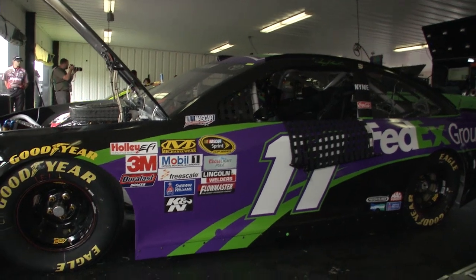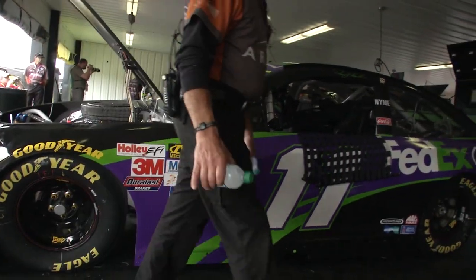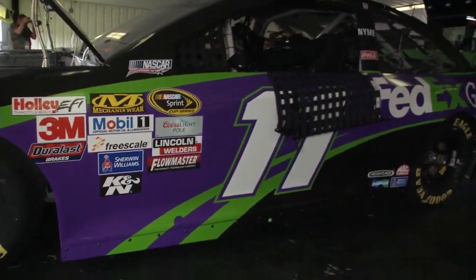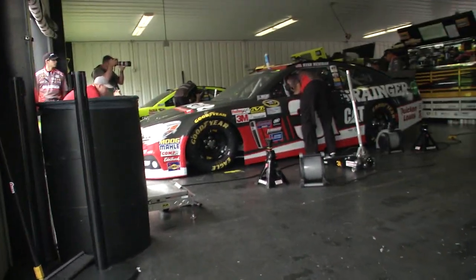Denny Hamlin. Here's a guy that's been a repeat winner here. Actually, he's done the repeat twice. So I think he's one of the only drivers that's repeated here 2 in a row twice.